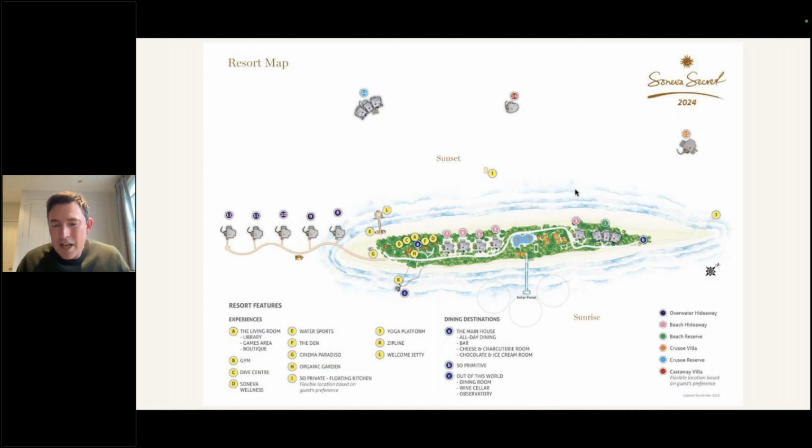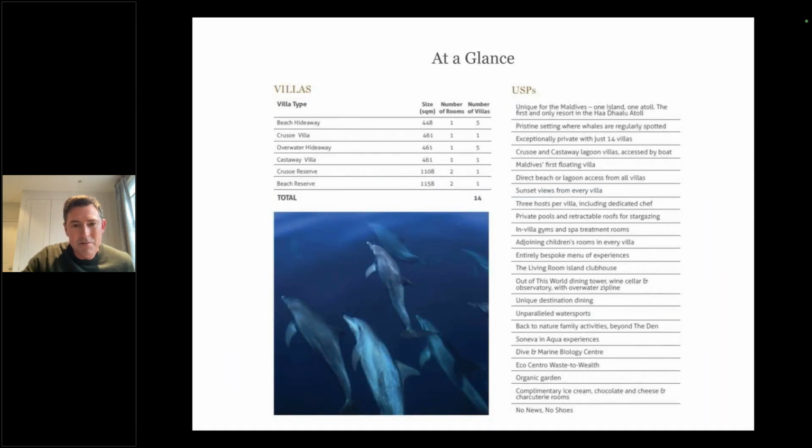So the island itself is 770 meters long, so it's not a small island, but it's very, very narrow. As I said, we'll have 14 villas, a mixture of 1 and 2 bedrooms. You can see we have 5 one-bedroom villas along the jetty, and then on the island itself we have 5 one-bedroom villas, 2-bedroom villas, and then 3 villas in the lagoon. Every villa at the property is sunset facing, which I believe is unique.